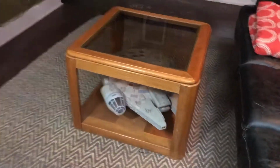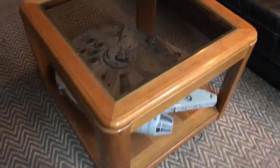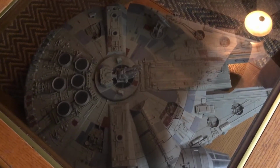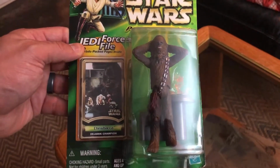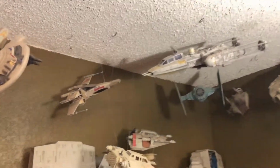This is a project I've been wanting to work on for a long time. This is my coffee table with the legendary Falcon underneath. What I really love about this table is you can see through over the top of it. And the most important thing on this Falcon is the details. So I was really thinking about doing a diorama inside the Falcon. But you know what? To be completely honest, my heart and mind is back on the planet Hoth.